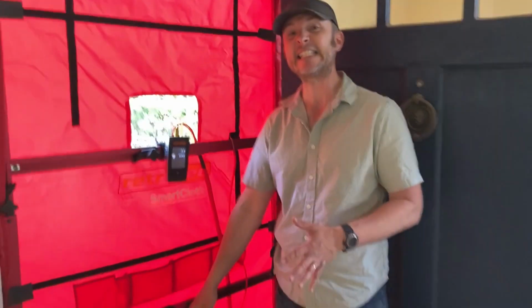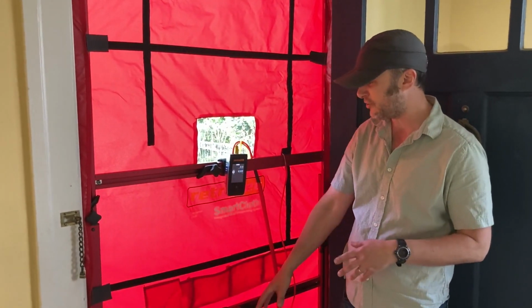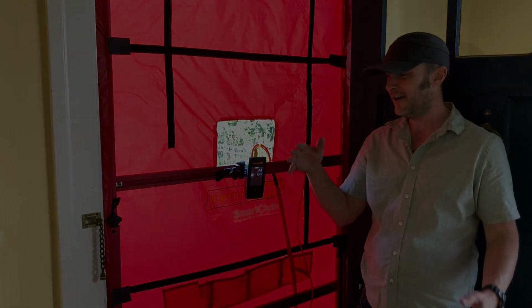This fan moves 6,000 CFM. I couldn't even get it to 10 pascals. I wanted to get to 50. So I couldn't push nearly enough air. And it was looking at around 17,000 CFM.